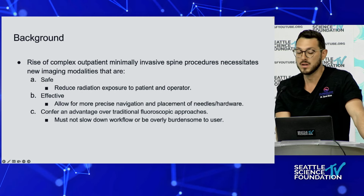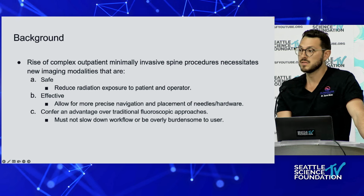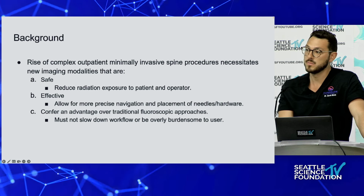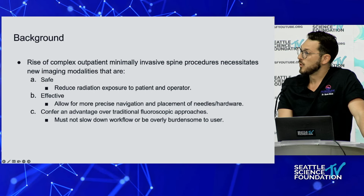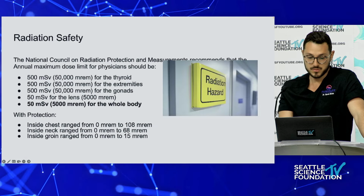and they can't really slow down workflow or be overly burdensome to the user. So this technology is really going to be helping us visualize the anatomy in a totally different way, where we're not just looking at things in two dimensions and reconstructing in our mind anymore, although that will remain a skill that we'll have to use. But I think more and more we're going to have our procedures pre-planned as things go on into the future.